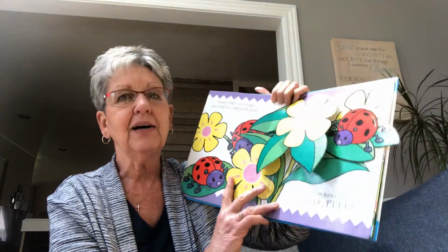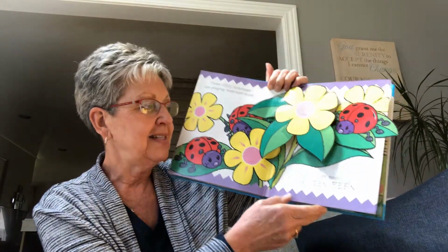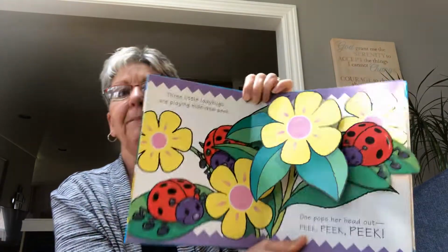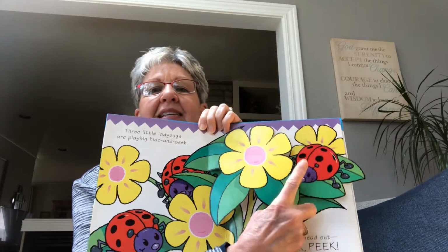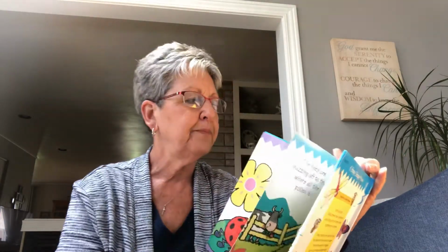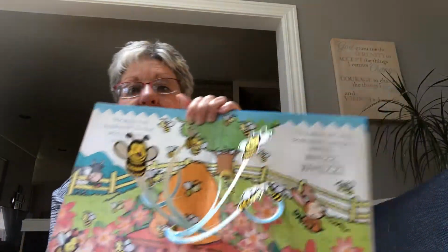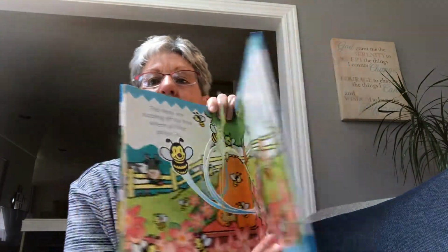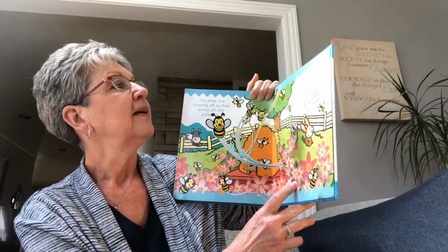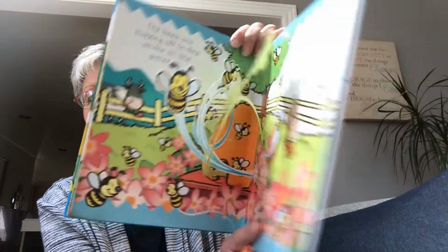Three little ladybugs. 1, 2, 3. Playing hide and seek. One pops her head out. Peek, peek, peek. See, this one here is moving, isn't it? It's popping out of the flower. Haven't seen any ladybugs yet this year. Sometimes we see them on our playground. The bees are buzzing off to find where all the pollen is. Remember, they get the pollen out of the flowers, don't they? They work all day and then zoom away. Whiz, whiz, whiz. Yeah, the bees are flying around, I bet, already outside.